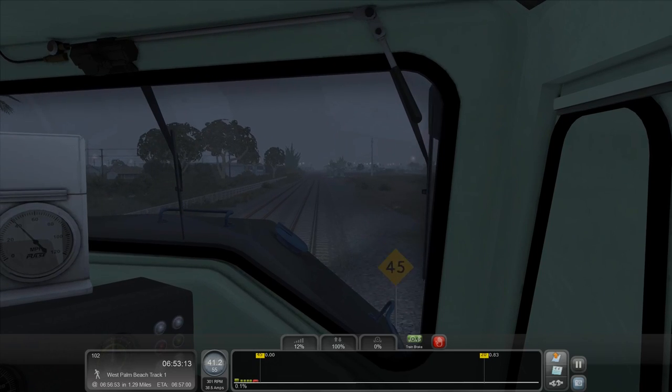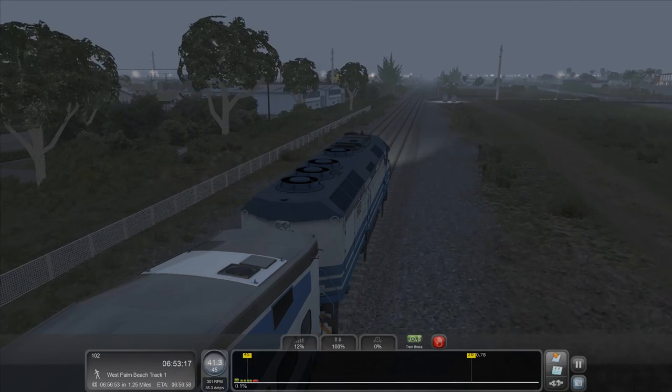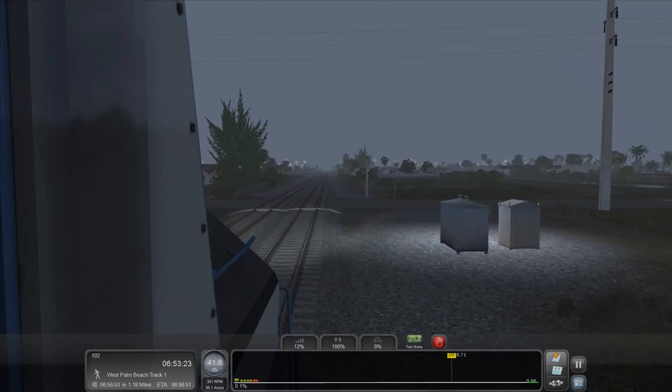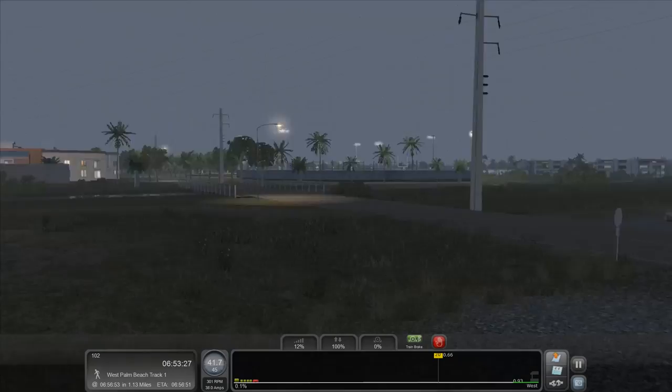I did see the whistle. There's the 45 limit there. Yellow warning sign. Level crossing. Actually, I might stick my head out the window. Maybe that's the thing to do. Get to look around like this.